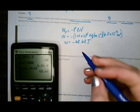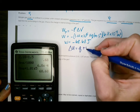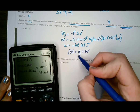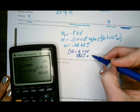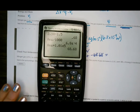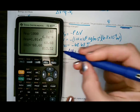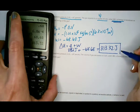Now, finally, we can look at the change of internal energy. We know that delta U, the change in internal energy, is equal to Q plus W. So we were told that 882 joules of energy is transferred as heat. That's our Q. Now let's add the work done that we just calculated, negative 68.68. So 882 plus negative 68.68, and we should get a delta U of 813.32.